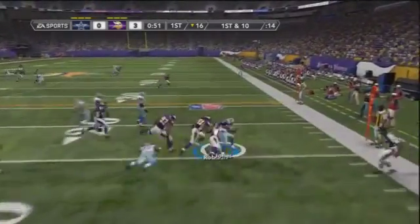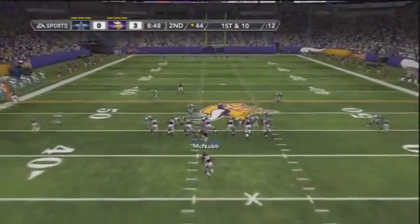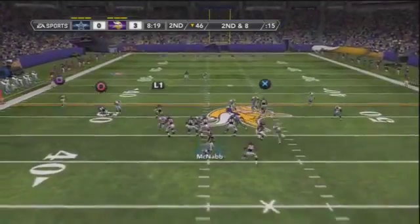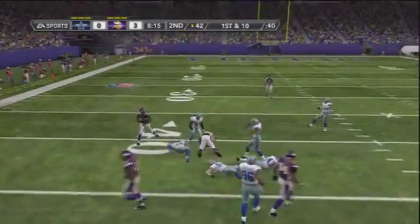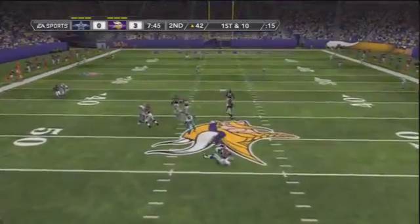And now screen pass right to Felix Jones, and the Vikings play it very well. It's very dangerous when teams go to screen passes against the Vikings because, like I said, they lack the speed. But Brian Robinson was in on the tackle, and we're looking for him to be a big replacement for Ray Edwards, and he has big shoes to fill. And now Kyle Rudolph catches a first down.